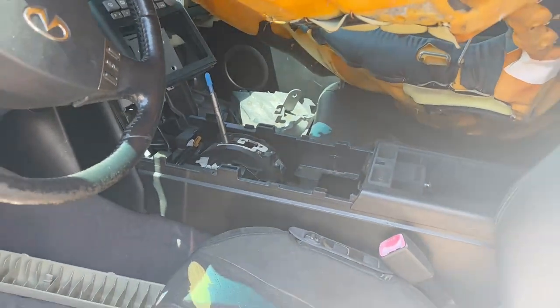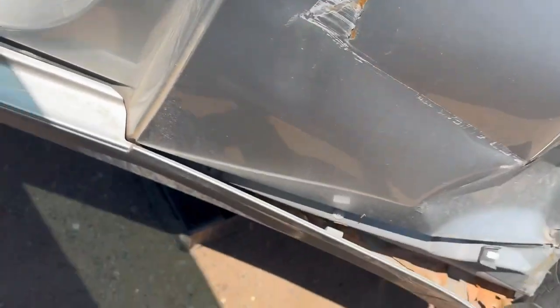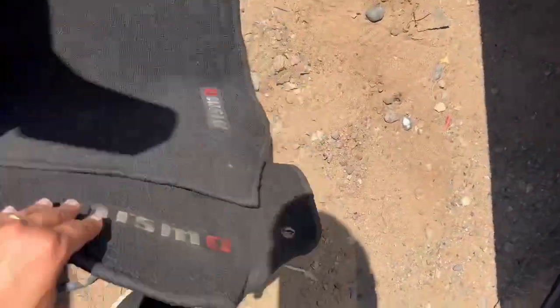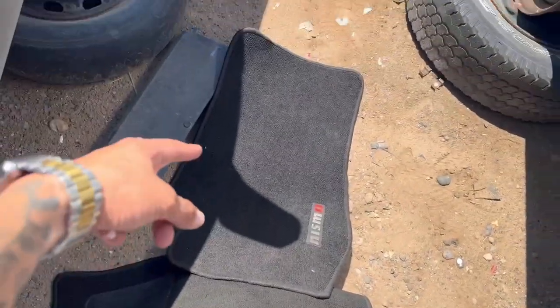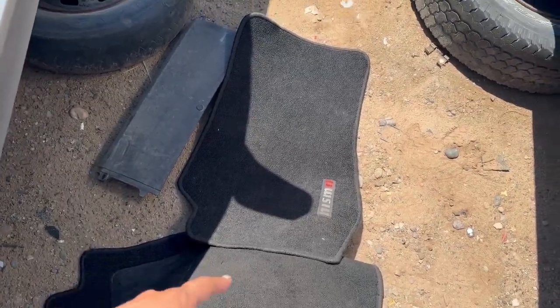So wish us luck. Womp womp. First one is a fail. This is unfortunately automatic, but it did have some Nismo mats, which I actually needed for my 350, so this works out. I also found something I needed from a Q50 that I'll show you guys here in a bit. So we got one more car to check, and so far it's not a complete loss.